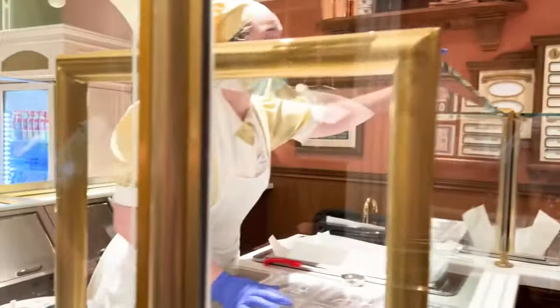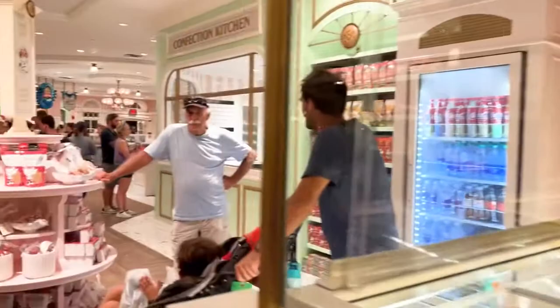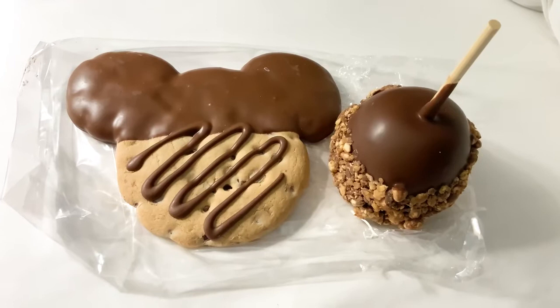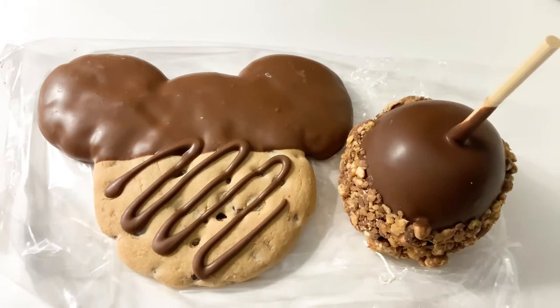All right, now I don't want that crazy popcorn. I'm gonna go back down to the case and get something. So here's what we ended up getting at the confectionery: a giant chocolate chip Mickey cookie and a Snickers caramel apple. They were delicious.